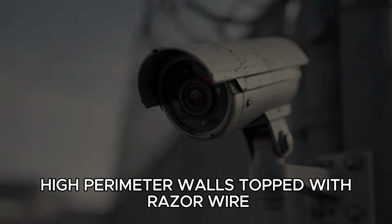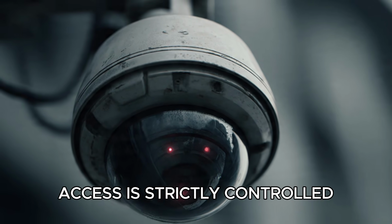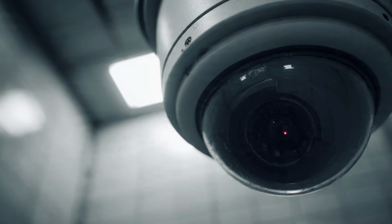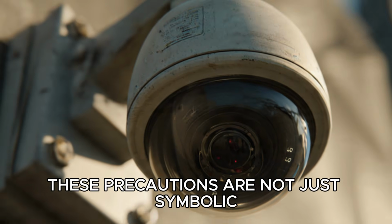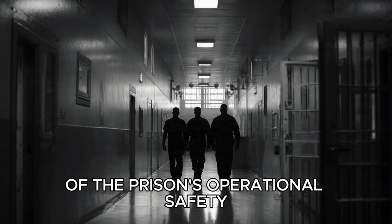High perimeter walls topped with razor wire, reinforced gates, and advanced surveillance cameras create a fortress-like appearance. Access is strictly controlled. Visitors, staff, and deliveries must pass through multiple checkpoints, each monitored by trained officers and security systems. These precautions are not just symbolic. They form the backbone of the prison's operational safety.